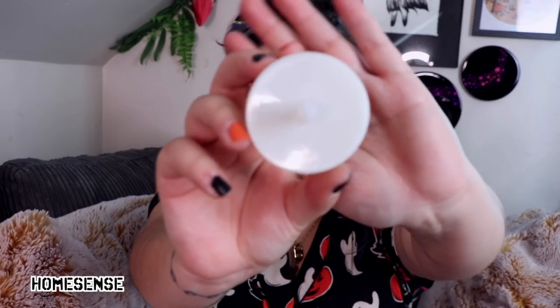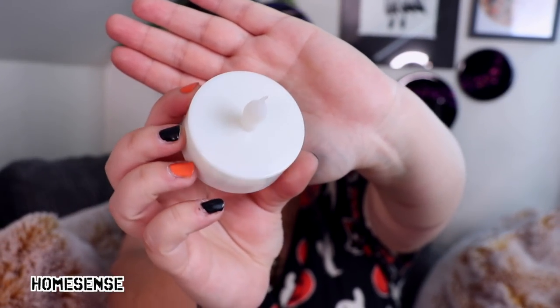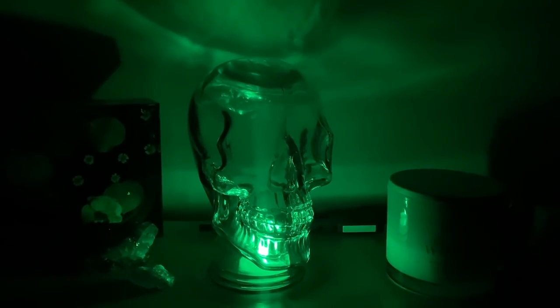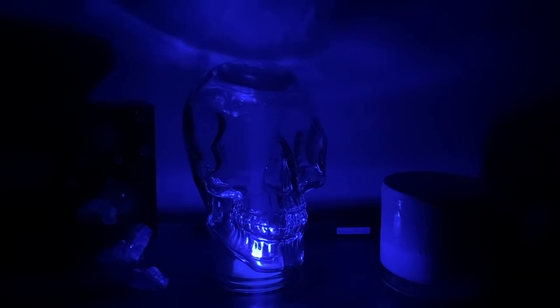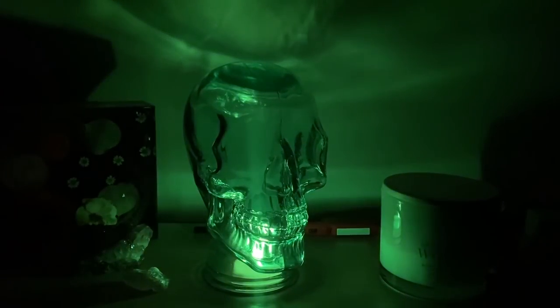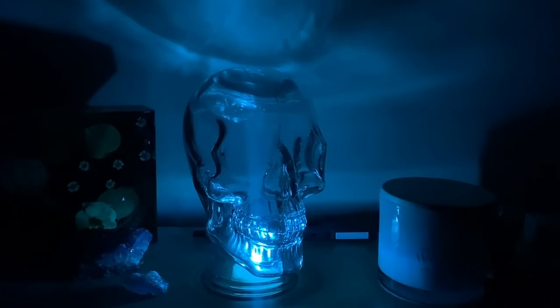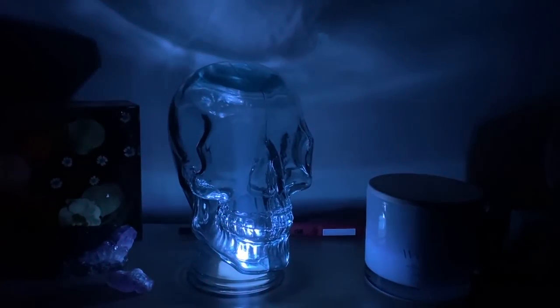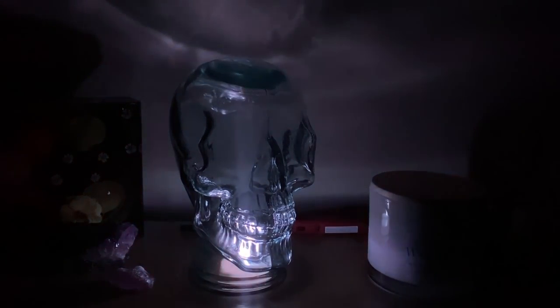I got one of these little fake votive candle things. And this one I got from Michael's, and it alternates through the rainbow basically, like different colors. I'm gonna insert a clip of what it looks like at night. It's so pretty and perfect. It's exactly what I wanted for this skull.